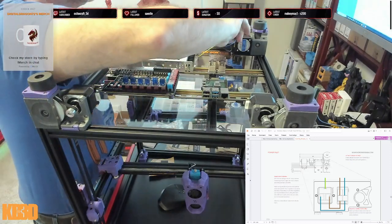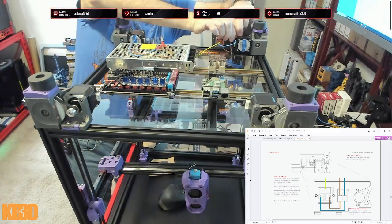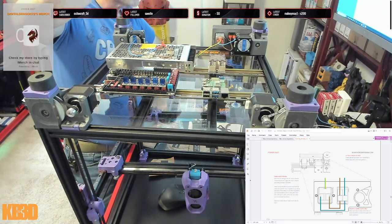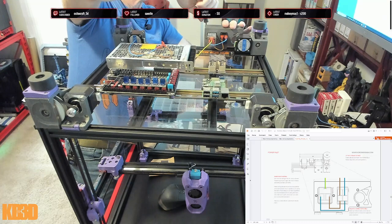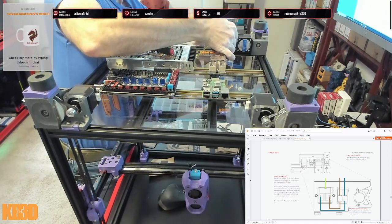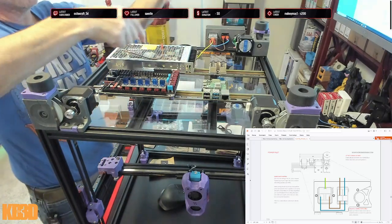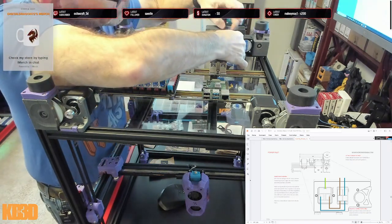Nice tight fit. Just going to move it away from the motor so I have more room to push that on fully. There we go. Now our other wires just match up. So our blue goes right underneath our blue. The red goes underneath the red.